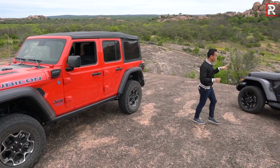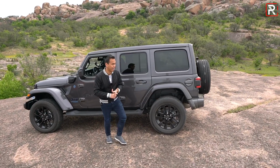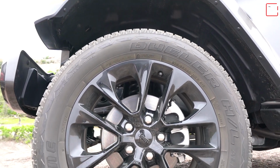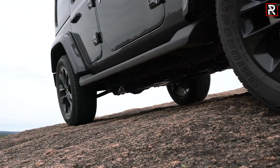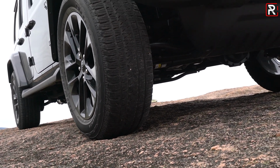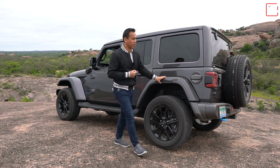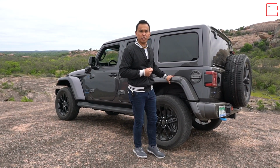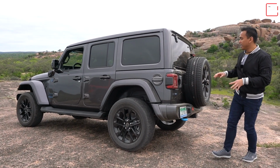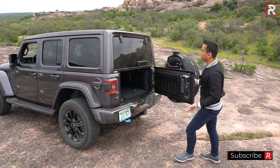Now, I want to walk you over to this Unlimited Sahara version. This is actually the High Altitude. The Sahara and the High Altitude models will have these 20-inch black painted wheels. I really like the way these wheels look, actually. This wheel was first introduced on the High Altitude gas version. It's standard on the Sahara version and this one. You can see you also have a Bridgestone Dueler road tire on this vehicle, although Jeep says that you still have almost 10 inches of ground clearance on this model. I also like the painted bumpers that you get on the High Altitude model. This is the one that's more of the luxury oriented version. And all of the 4xe models will basically come with the 4 full doors, the Unlimited version basically.